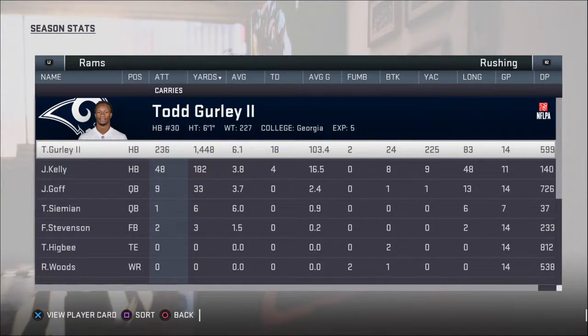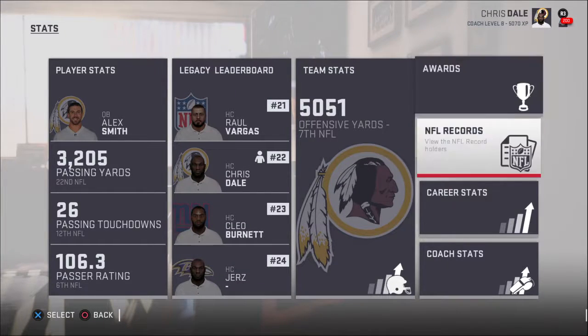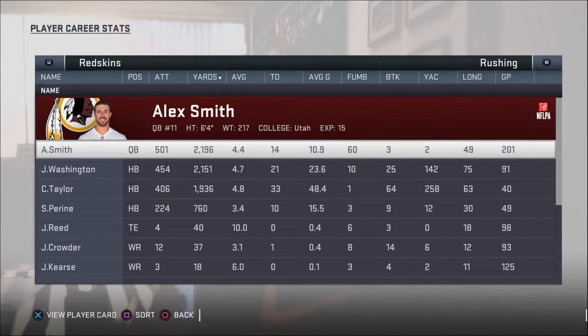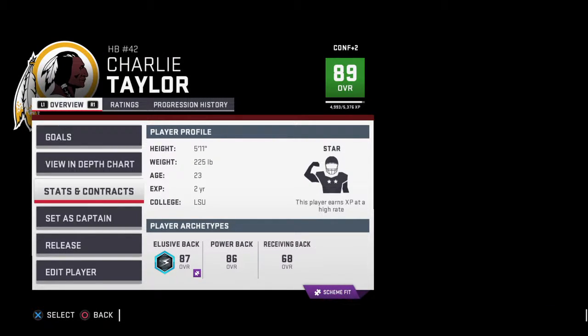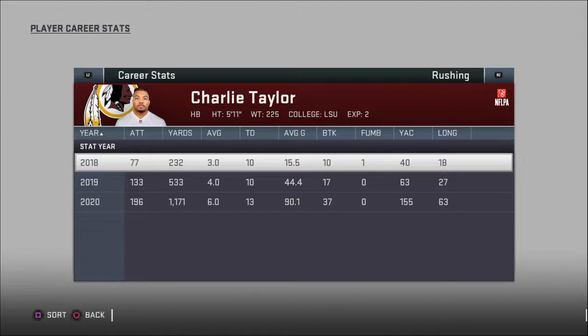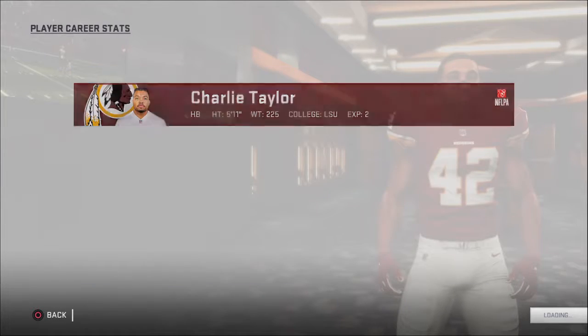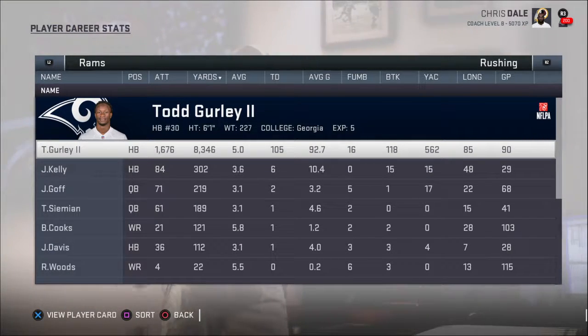Can you look back at each season? Yeah, actually. Okay. Let me see. Gurley, last year, look at this dude. Damn, man. Career stats. Yeah, I got you. So yeah, my Gurley running back has led the league the last 2 or 3 seasons. One year he had almost 2,000 yards rushing by himself. But see, I didn't like last year. I only ran the ball 133 times with my running back. So I can understand that. So I guess that makes it different.